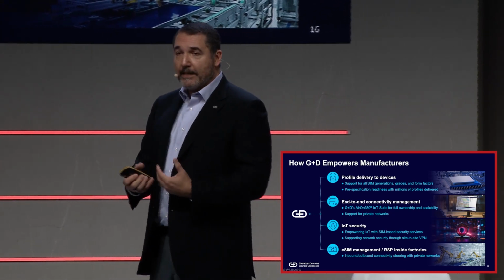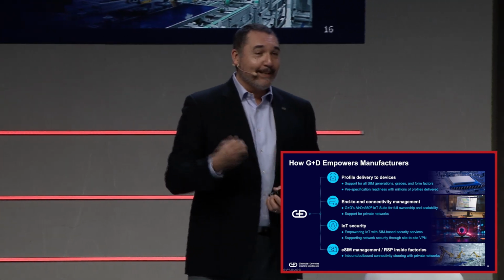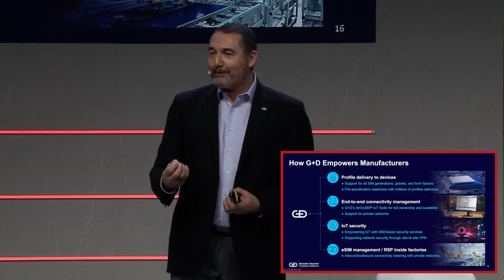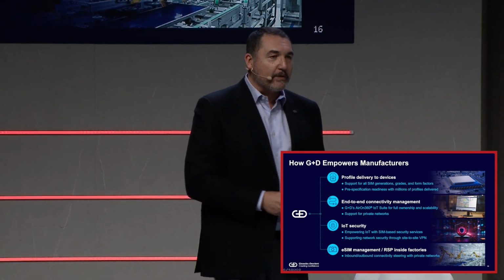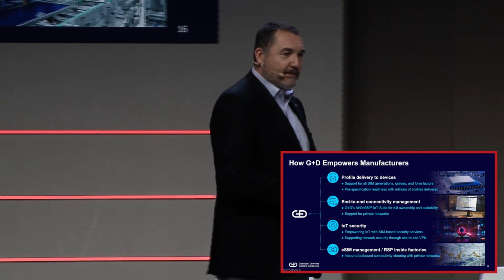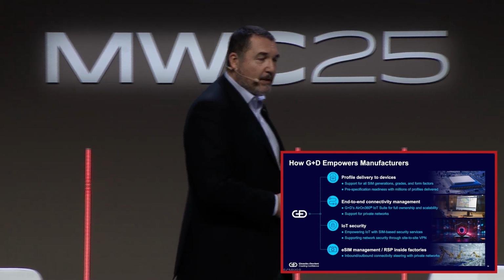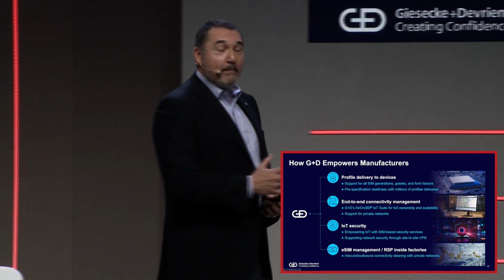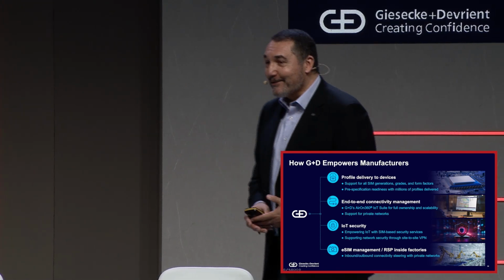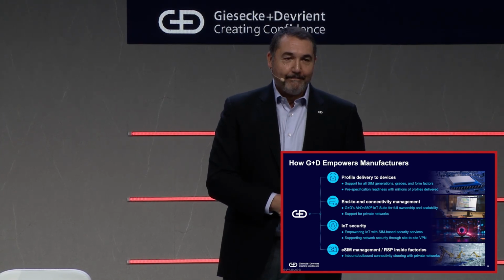The endpoint connectivity management. I talk about steering. Once you have the device and it's born, connected, comes out of the factory, already alive with a credential, that credential may or may not remain in place depending on the movement of those devices. So in-field market steering of connectivity is also essential, and G&D provides a platform called the IoT Suite, working with many, many of our mobile network operators around the world to help govern and direct the connectivity.